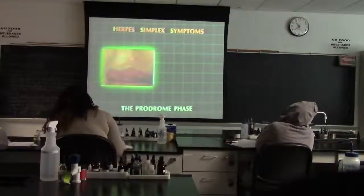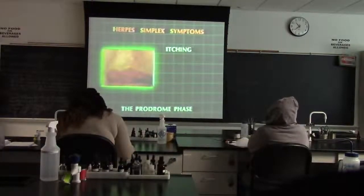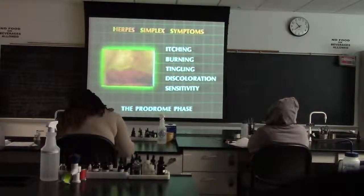This is the prodrome phase. The first symptoms one notices are itching, burning, or tingling sensations around the site of infection. The surface area may be slightly discolored and sensitive to touch.